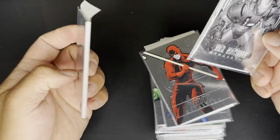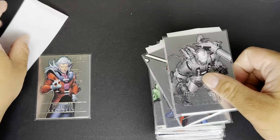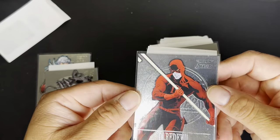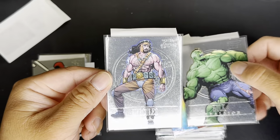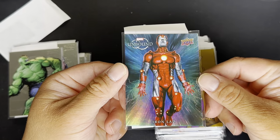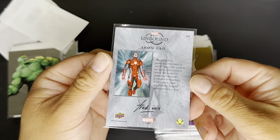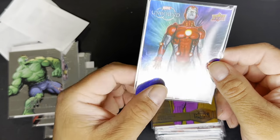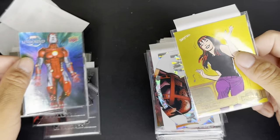We got the collector. I won't show the back, I'll just show the front. We got War Machine. We got Daredevil. Hercules. Hulk. This looks like an Unbound Iron Lad. Number 66. All Unbounds are art from Fred Ian. And yeah, this is the rainbow version.